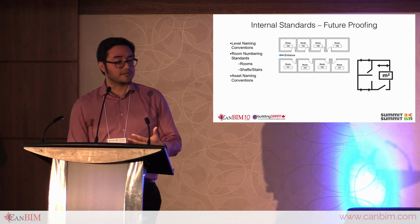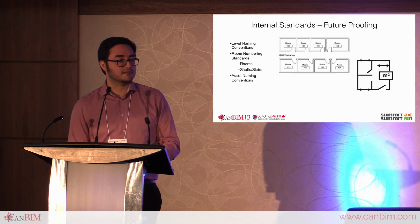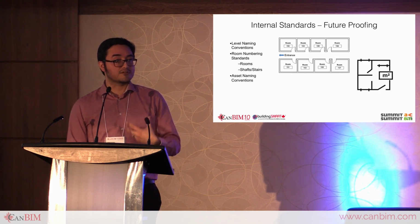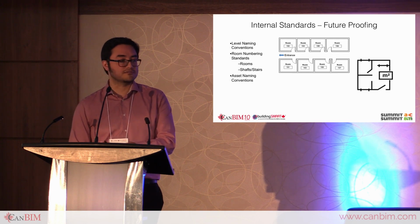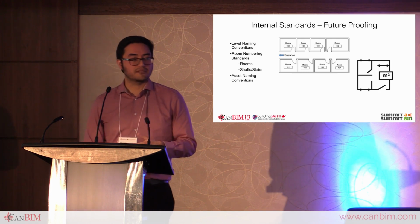Similarly, if you're classifying assets by system, you're looking at different tables like table 21 in OmniClass. So these are the things that are going to allow us to then future-proof the data so that it can be reused. And some organizations will have internal standards that they've already developed.